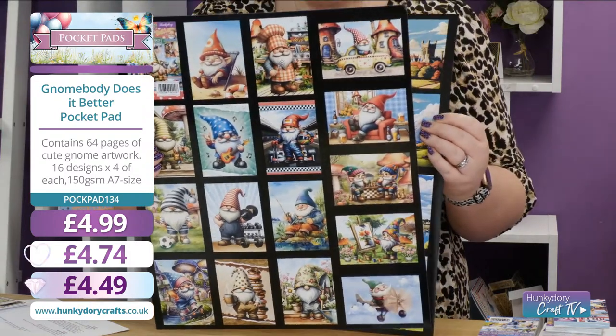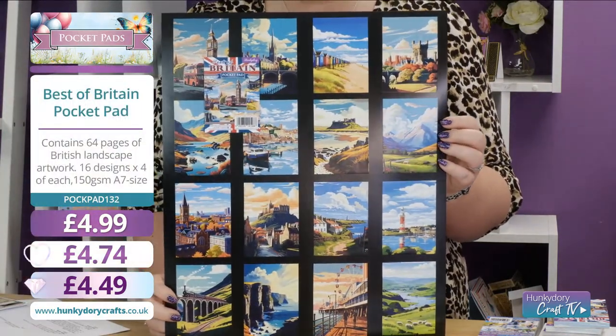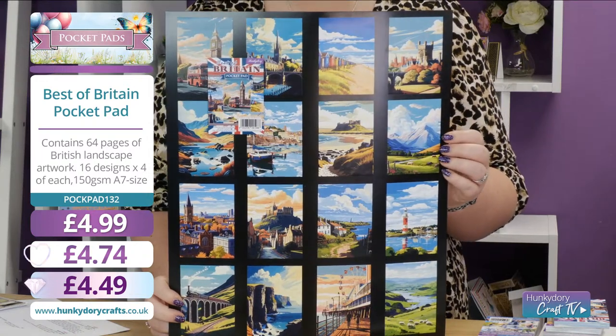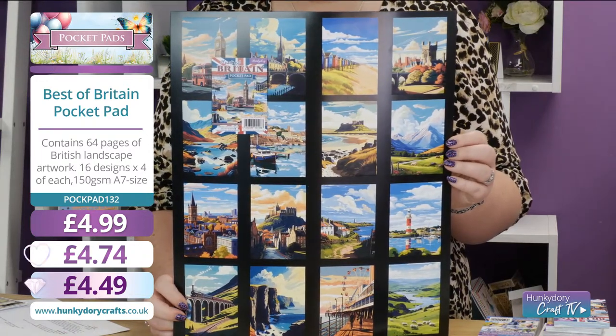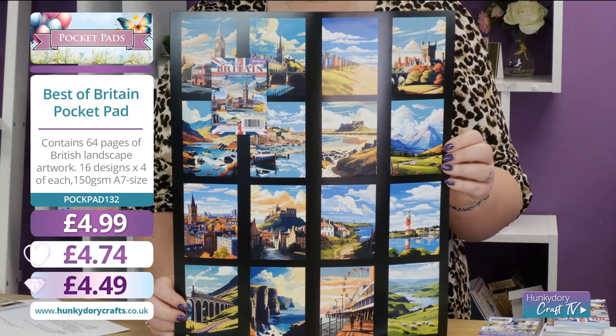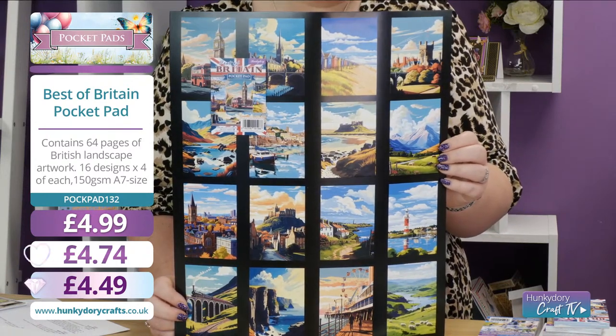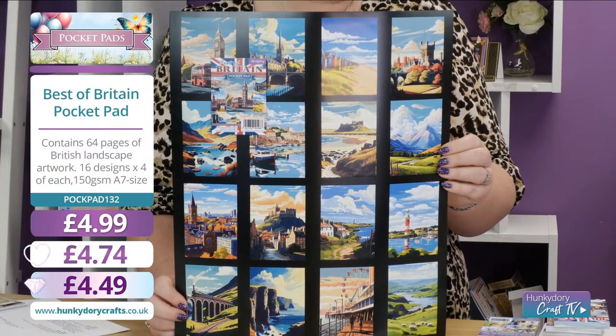So let's have a look at our final one, which is the Best of Britain. I love this one. When we were selecting the artwork for this one and Alan sent this artwork over, I was like, this I think is possibly my favourite, because it's quite contemporary. It's got quite a modern vibe to it. But I'm just thinking popping these in frames. They're going to look fab.